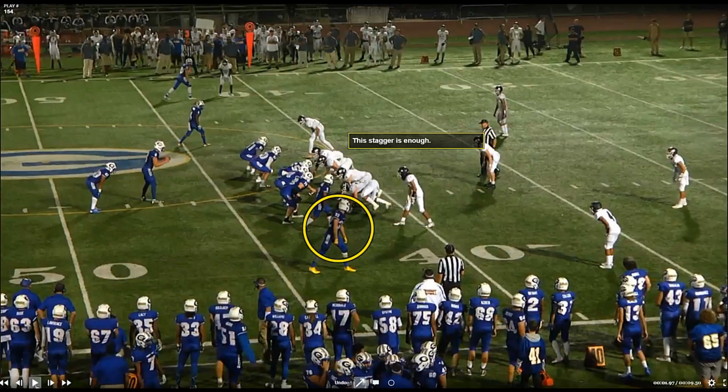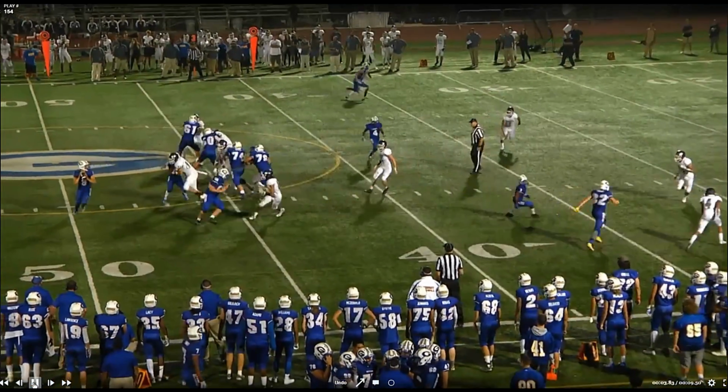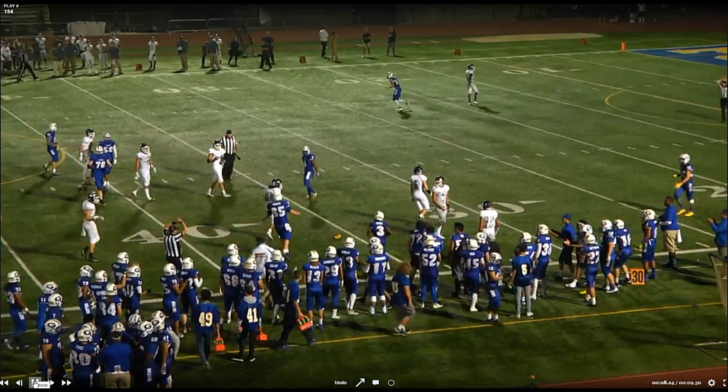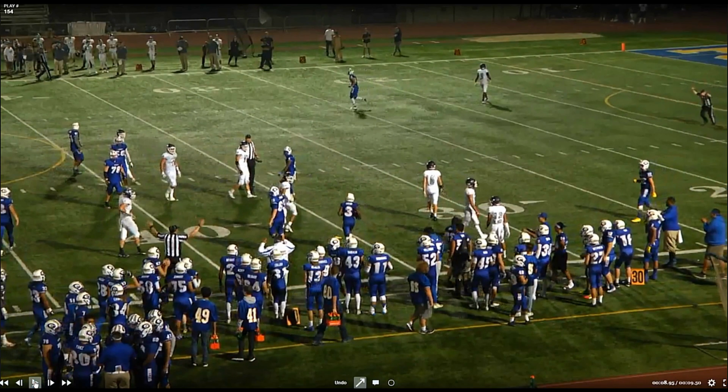or in this case for illegally touching the ball. So Steve points out that stagger, that little bit of offset there, is enough, and reception by that receiver and a flag. Okay, and that's for illegal touching. Don't do that.